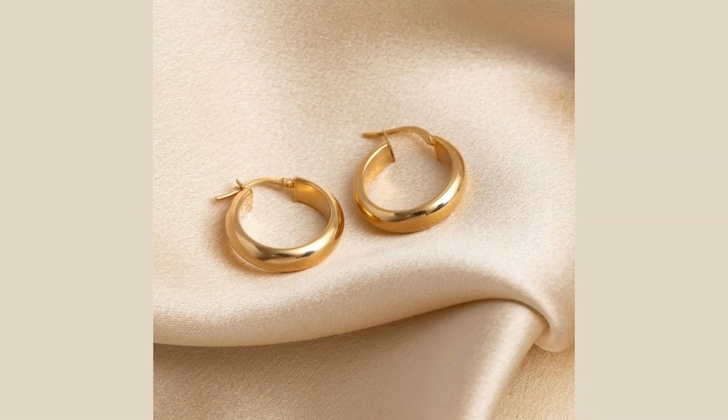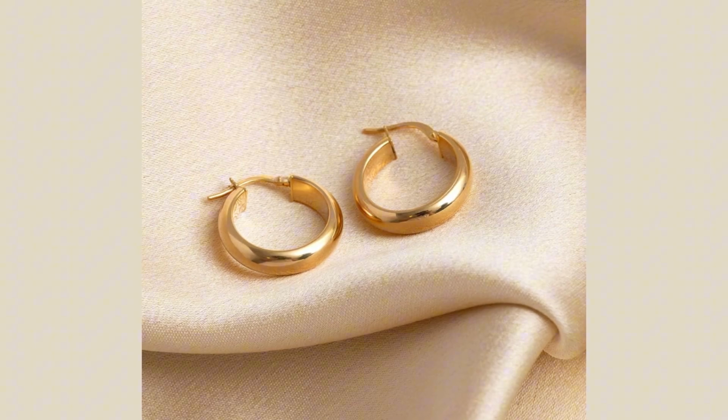Small hoops with a crisp white shirt feel quietly sophisticated, while mid-sized hoops with a silky blouse add a touch of glamour that still reads as effortless. Even with something as casual as a t-shirt and jeans, hoops instantly make you look more put together. To keep gold hoops modern, it's all about how you style them.